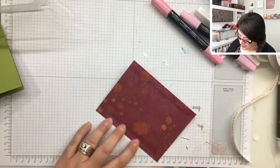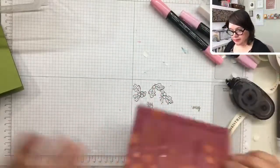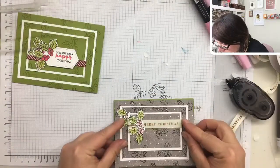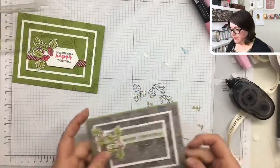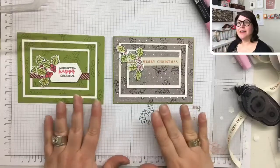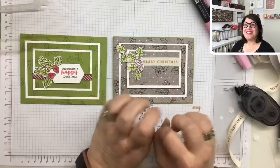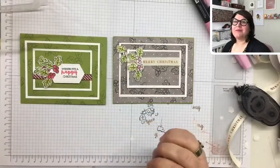Let's glue this to our old olive card base. I'm just going to move that there for you to see the original. So it's just a tiny layer of old olive just to kind of tie the berries in. So which version do you like better? Those little white dots almost make it look like snow, hey? Snow is falling? Neat. No worries, Megan.